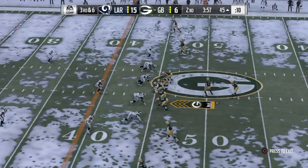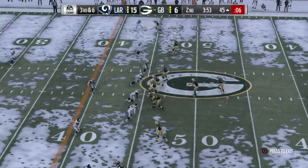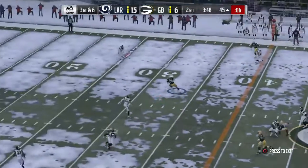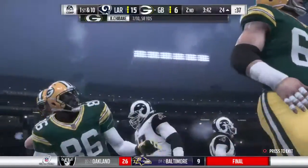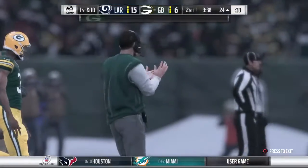They've been good, three for four thus far. This will be third and six. Back to throw. Over the middle, complete. It's Ellis, for 21 yards there as they convert on third. And just a small glimpse there as to why they like this rookie so much.